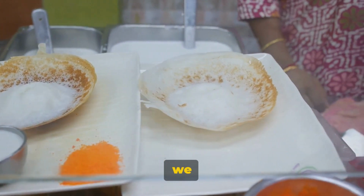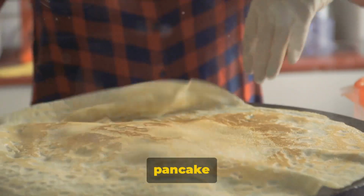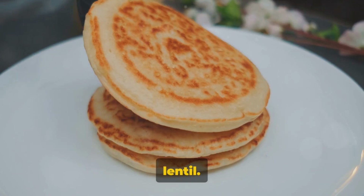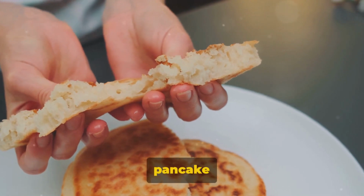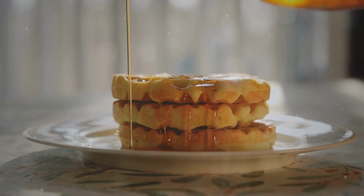Crossing over to India, we meet the dosa. This South Indian specialty is a thin, crispy pancake made from a fermented batter of rice and urad dal, a type of lentil. Dosas are typically served with a variety of chutneys and sambar, a lentil soup. This pancake showcases the deep, complex flavors typical of Indian cuisine.